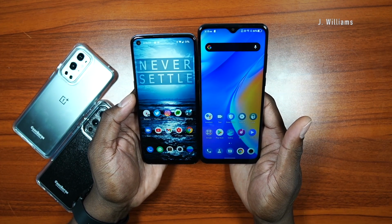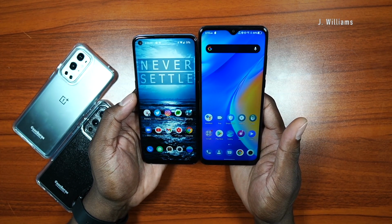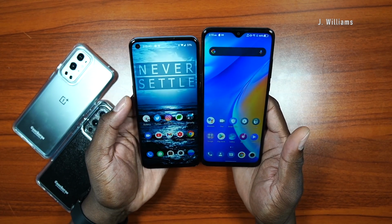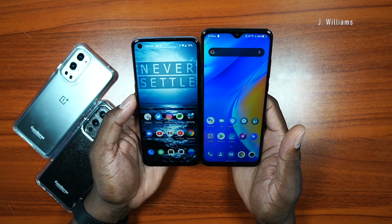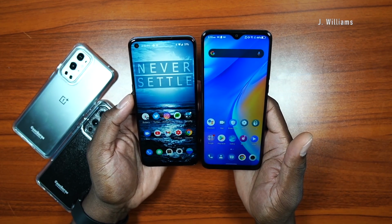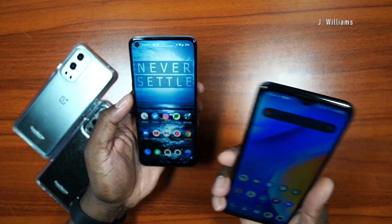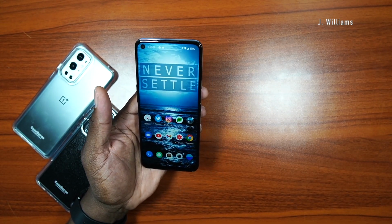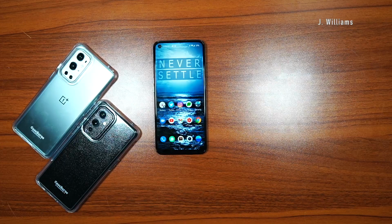So this might be one. You let me know if you want me to compare these two devices. But this is a direct competitor for this phone. This has a 6.8 inch display and this has a 6.5 basically. So it's not just about the display sizes, but it's a direct competitor because of the price point and the processor inside and things like that.